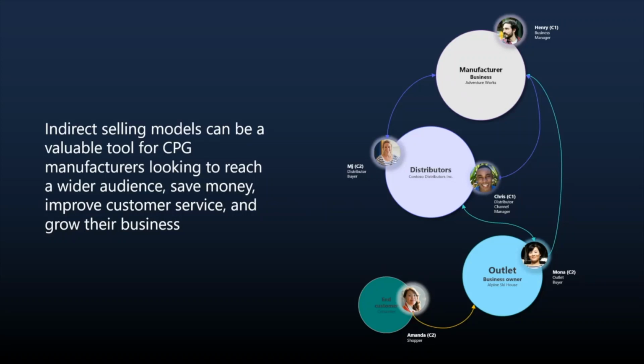And this is a very common model, as I said, because it enables the manufacturers or the CPG companies to reach a wider audience, save money, and improve customer experience as well, because they are leveraging distributors to handle most of these scenarios, and they can expand across the geos to reach more customers and get business efficiency as well. So let's take a look at how, using this indirect business model, what the key outcome and the key expectations are from each of these business entities, and how commerce as a platform enables that.